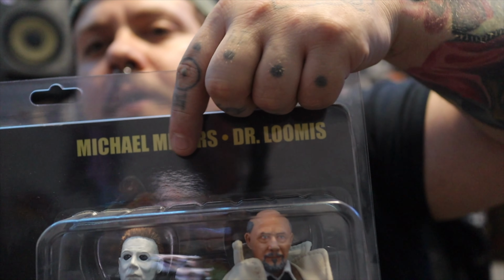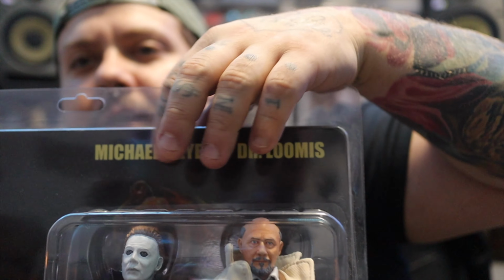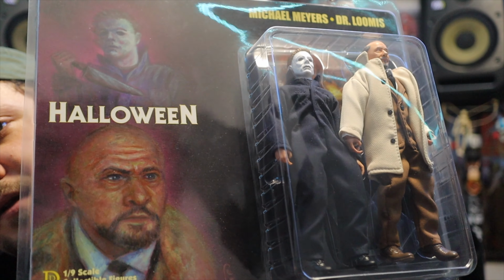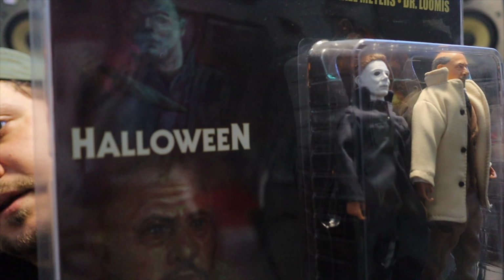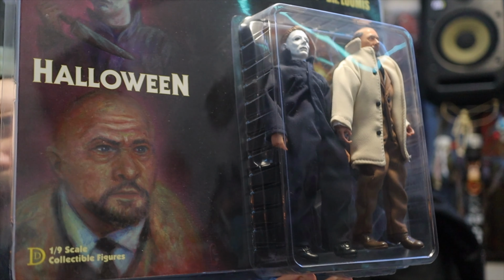Everybody always points out the Myers is spelled wrong. It is, but that hasn't hurt this thing at all. I love it that way. You know, I think it's just a part of the set. It's been out for quite some time now, and really glad to have it. It's a classic piece.